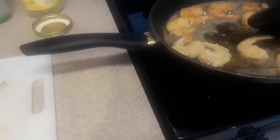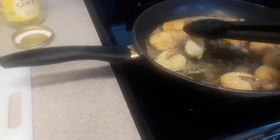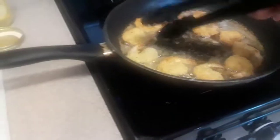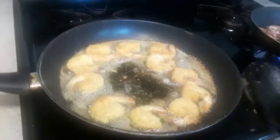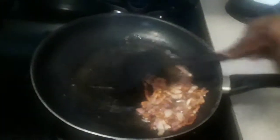And sometimes you can omit the coconut flour and use just almond flour, but I put the coconut flour on there. It dries really quick, so if I was going to freeze it, because it has very, very low moisture, it absorbs moisture. I think I'm saying it right.